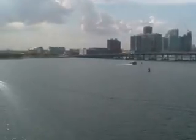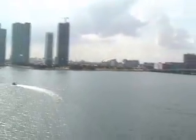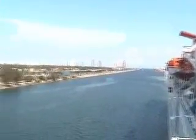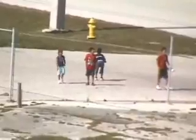Out here and turn the ship around. Gonna turn around in the basin here. Bill Chuck's building. Little kids waving the ship off.